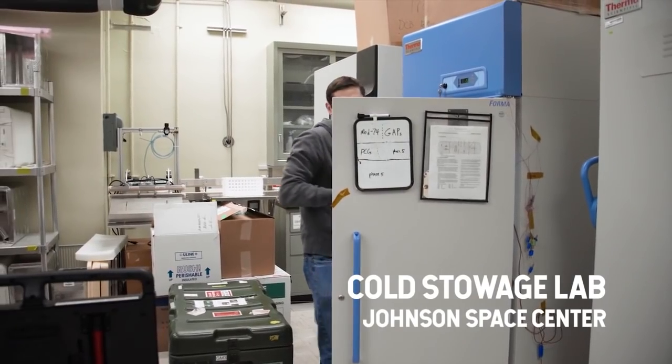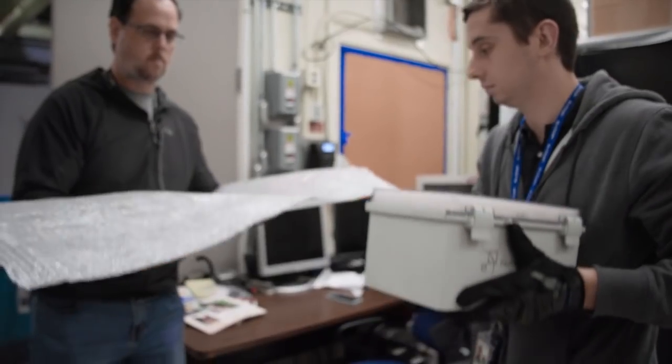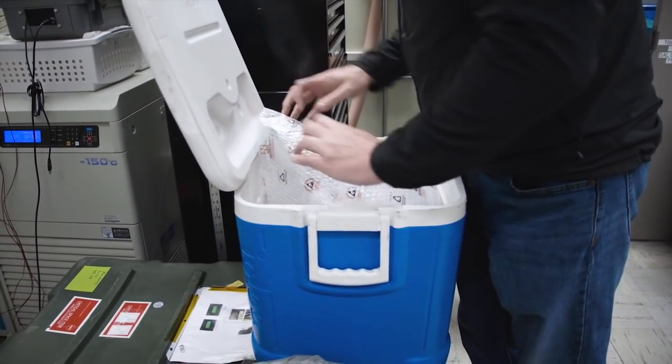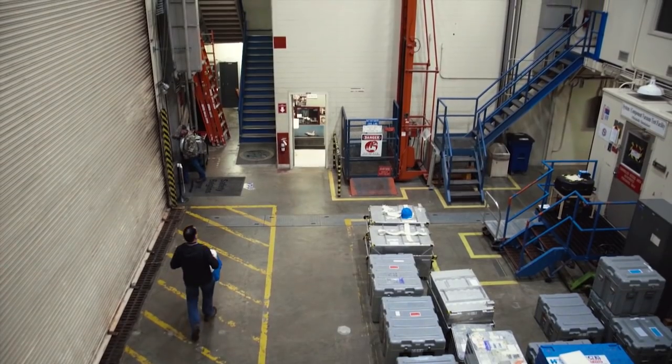Now I'm out front at the Cold Stow office, and I just picked up Module 74, which is our Tympanogen project. They hand it to me, I put it in my cooler, and then I drive it over to our office, where it's going to sit until we fly up to the Tympanogen office in Richmond, Virginia, to do the final phase of the experiment, which is removing the samples out of the reactor microplates. We're really proud to take part in this really interesting experiment.